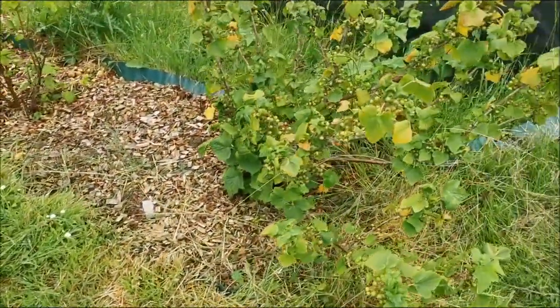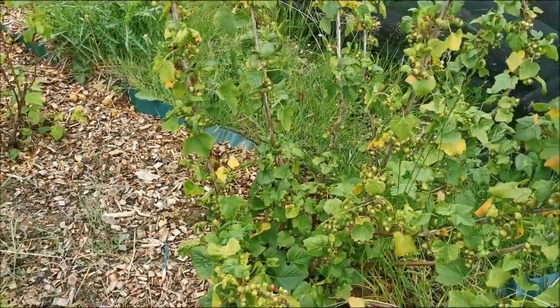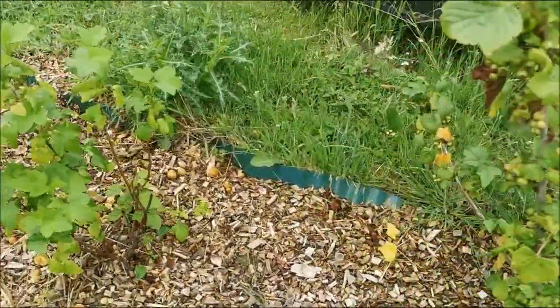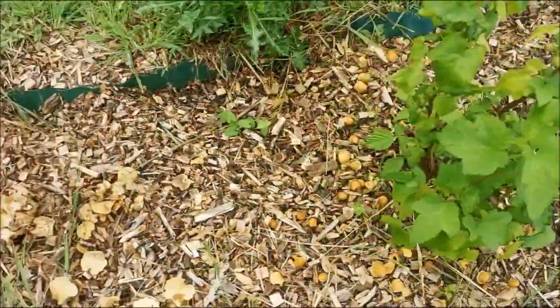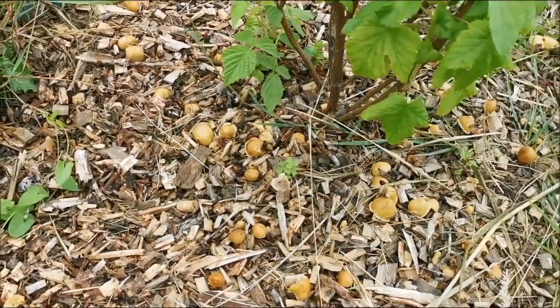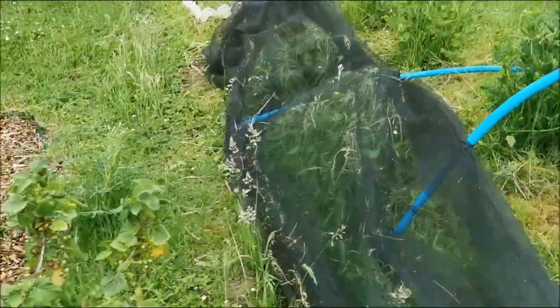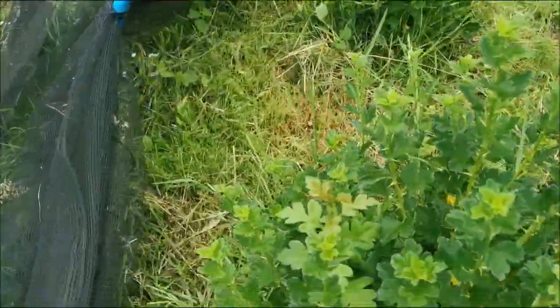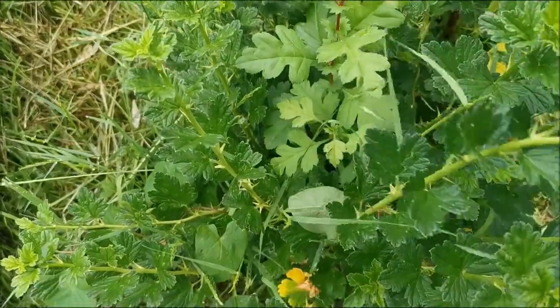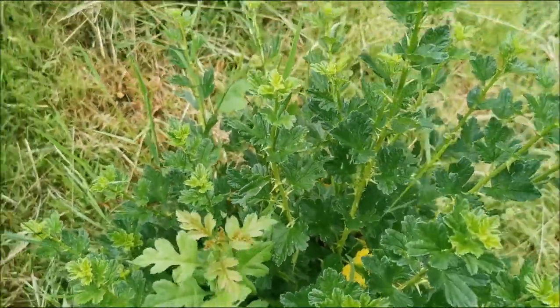Loads of blackcurrants coming, as you can see, and actually loads of mushrooms coming up from this wood chip. Now, I don't like mushrooms, so my idea of mushrooms isn't very good. Let's have a look at her gooseberries. Oh, I'm going to get told off for being so long. Nothing I can see on the gooseberries yet.